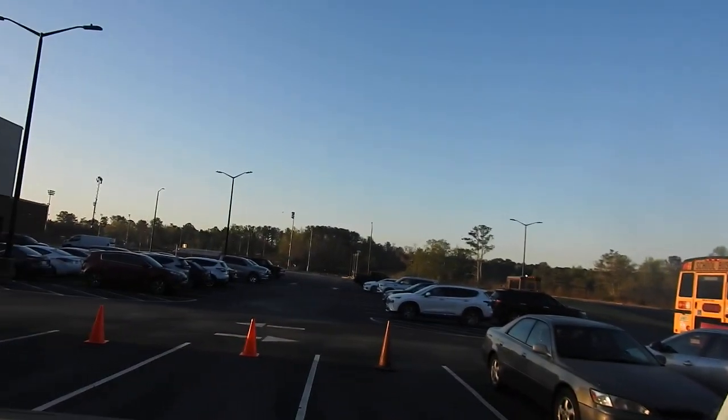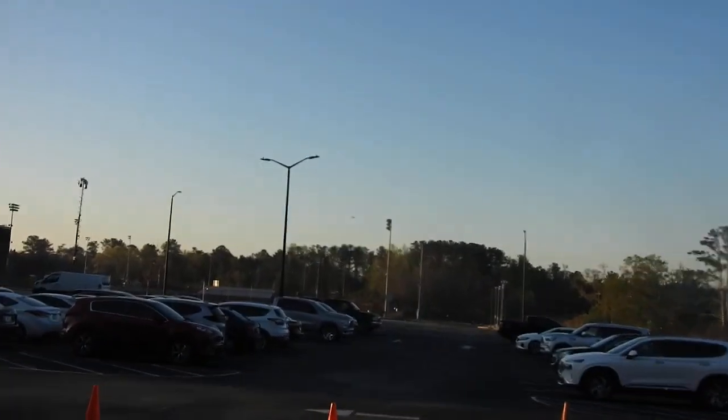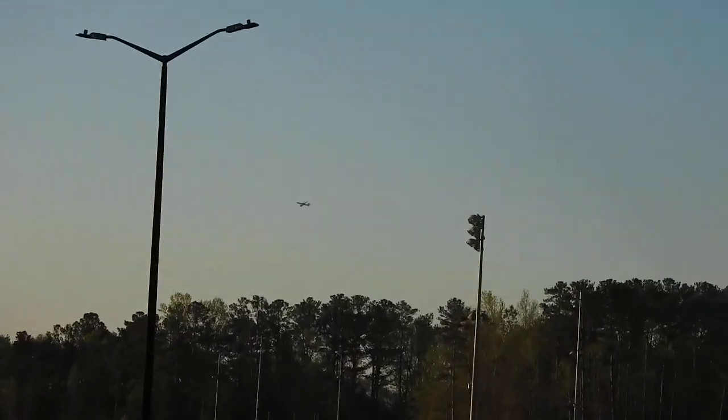Something's over on the south side. Oh, 764. It's probably an A321. She said, or a 75. It's a 75. I just got excited and shouted whatever first came to mind, because even if it was a 76, it would be a 763, not a 764.